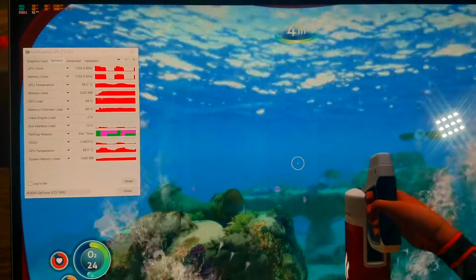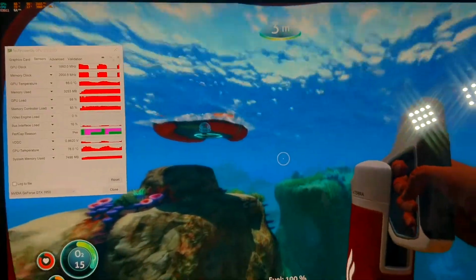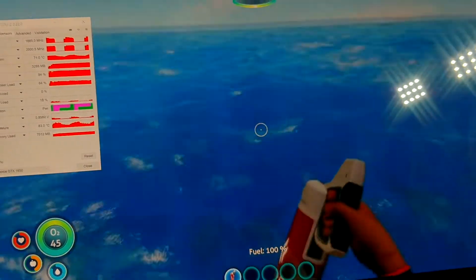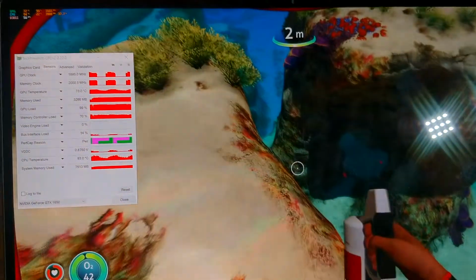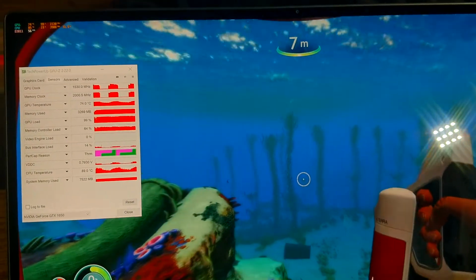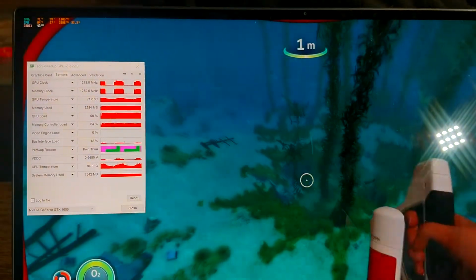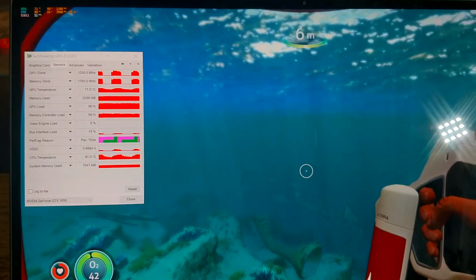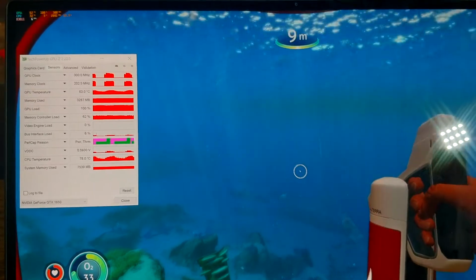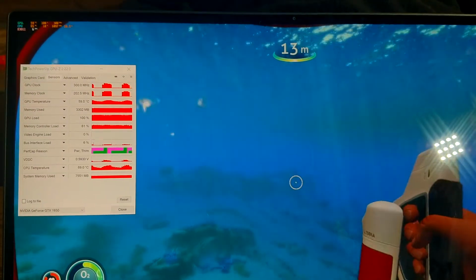Alright, let's see what happens. Swim back to the pod. Back down to 72 degrees on the GPU. 71. And it hits 68 and the frames drop again. So that's what's weird about this. People have been saying that it says 75 degree hard throttle, but I experience this when it's well below 75, 70, 68. Numbers could be anywhere.